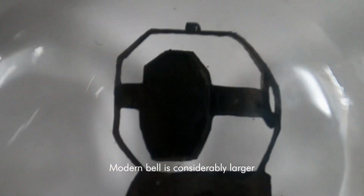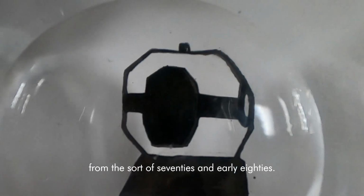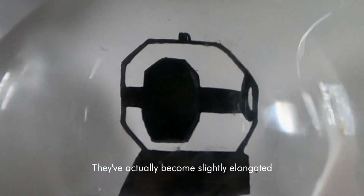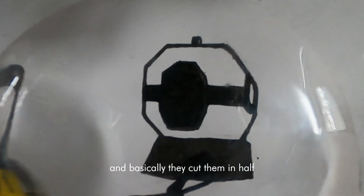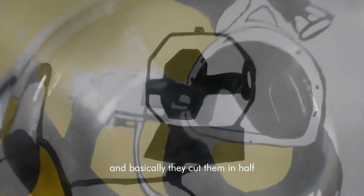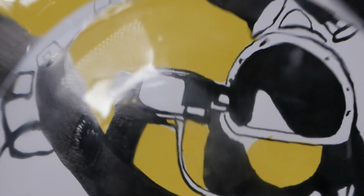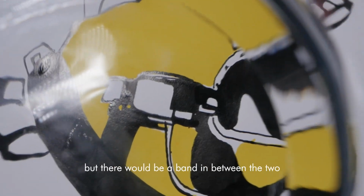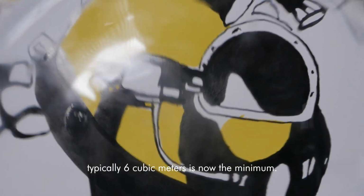The modern bell is considerably larger, considerably more sophisticated. Those early diving bells from the 70s and early 80s have actually become slightly elongated, because they took some of the early bells and basically cut them in half and welded a band in, what was called a belly band, to make them larger. So the top would be hemispherical, the base would be hemispherical, but there would be a band in between the two to increase the volume. Typically 6 cubic meters is now the minimum.